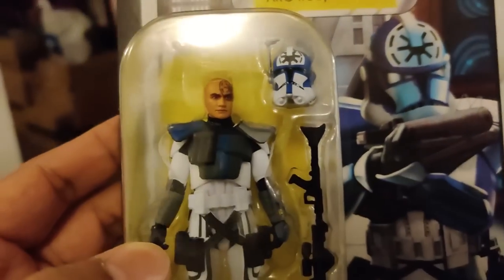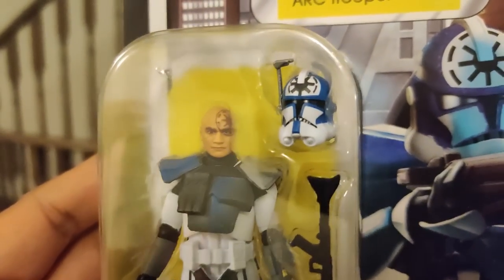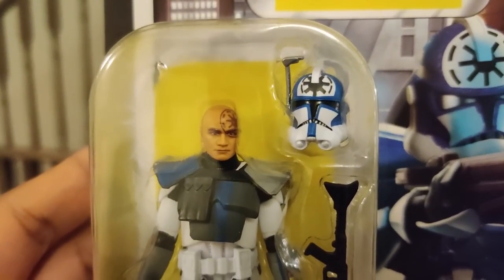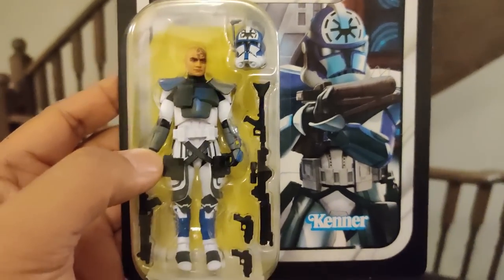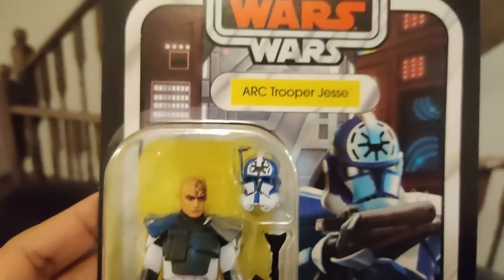Jessie. Yeah. Honestly, Jessie was awesome. Loved him in the series. One of the last guys to actually, unfortunately, succumb to Order 66. And yeah, he was in that last scene with Ahsoka and Captain Rex. Still, very, very memorable figure in the Clone Wars. Very, very cool to finally get ARC Trooper Jessie. Sweet!